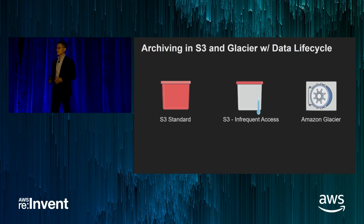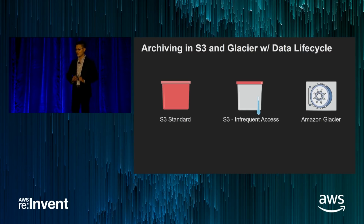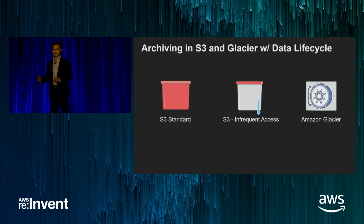Then there's Glacier, which is the library assets for media customers. After I'm done with this movie, with this project, all the editing is done. I've generated all my mezzanine files. I don't need to transcode them anymore for now. I can archive all of them into an archiving tier, save money, but I still have access to pull that out when I want to.